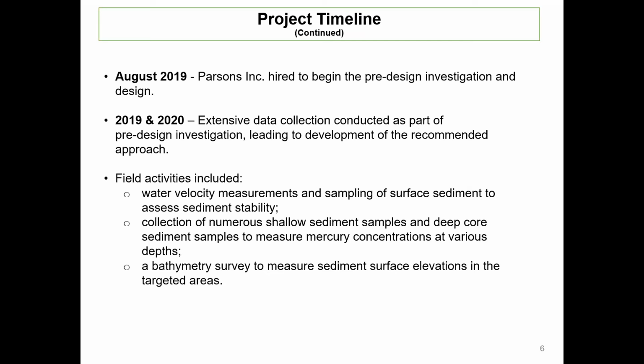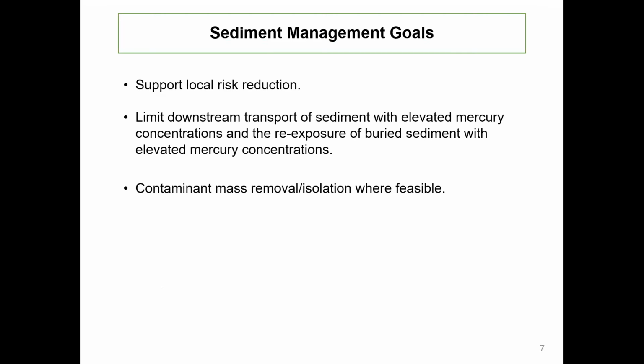And the field activities they were able to complete included things like water velocity measurements and sampling of surface sediment to look at grain size. And the reason for that is they want to assess sediment stability in each of the priority areas. And they also collected numerous shallow sediment samples and deep core sediment samples down to about 1 meter to measure mercury concentrations at the various depths. And they also did bathymetry surveys to measure sediment surface elevations in the targeted areas. Turn this over to you now, Betsy.